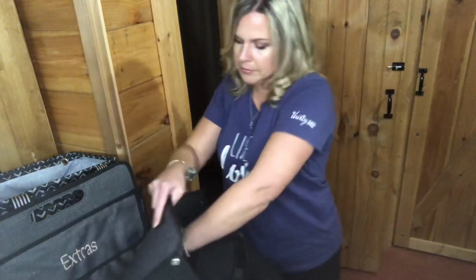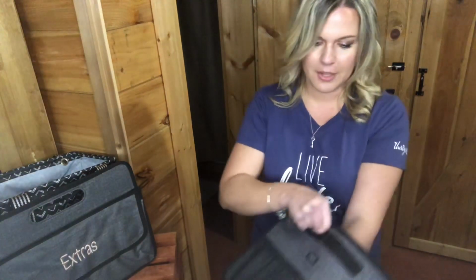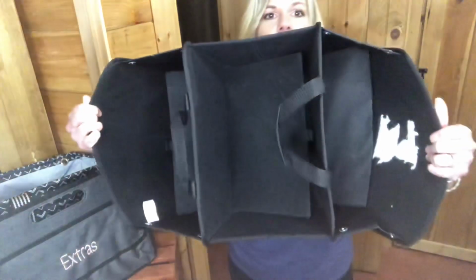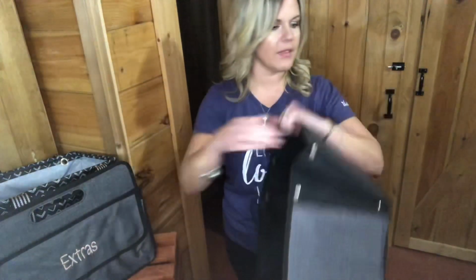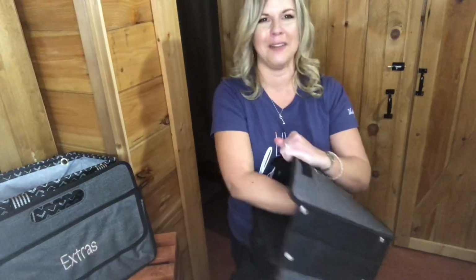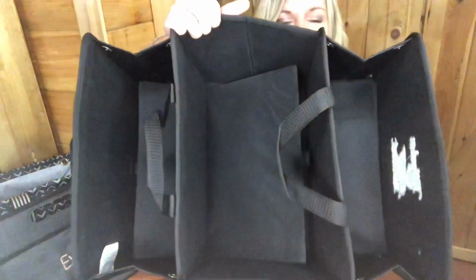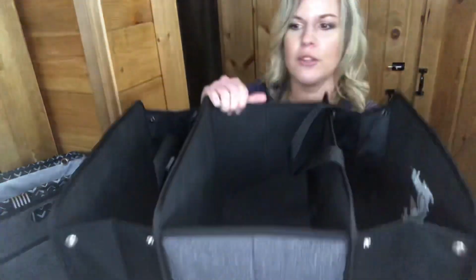Okay. Sorry, I should have maybe had this open already. All right. Here we go. So when it's like this, you can open it up and you have all of this organization. Oh, that's why it won't open, because it's still snapped. I'm like, what is wrong with this thing? So there we go. So this is what it looks like. You've got 3 sections there. You've got the handles right here.